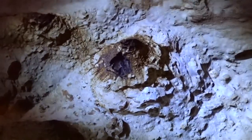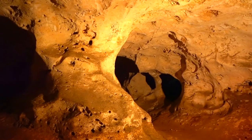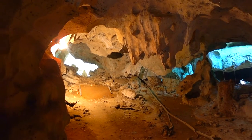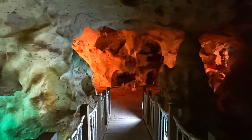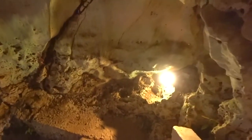Guided tours share the history of the caves and show you the beautiful stalagmites as well as an underground lake. The slippery paths and many stairs might be a challenge for those with physical disabilities. Also, I recommend bringing water shoes.